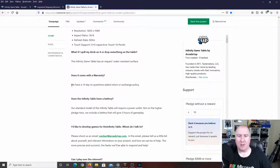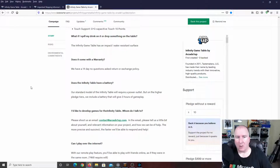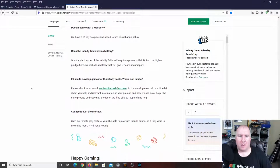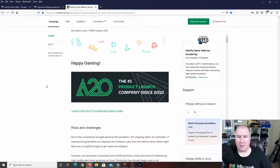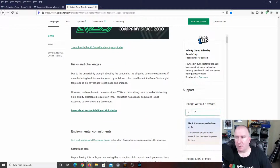14-day warranty with it. It's not very long. We'll have a battery. Standard model will require a power outlet, but on the higher pledge tiers, you will be able to get a battery. We'll give you 3 hours of gameplay. 3 hours isn't too bad. You know, that's enough for essentially a party. And there's a lot of stuff right here.